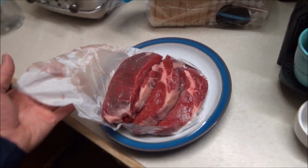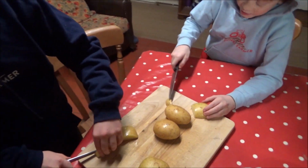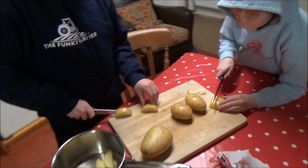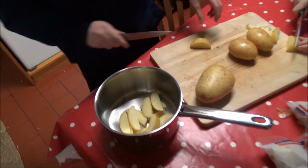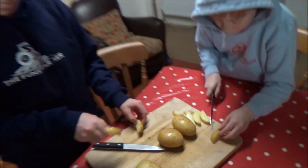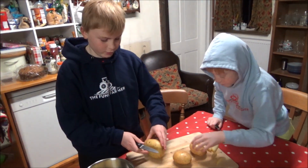Oh, beauties! How are we doing? Have you still got all your fingers? Jack, are they too skinny? No, that's fine. That's all right. We'll just chuck it in. It's not exact science. That's the perfect size. That's a perfect chipper. Look at these. Perfect. Master Chef.